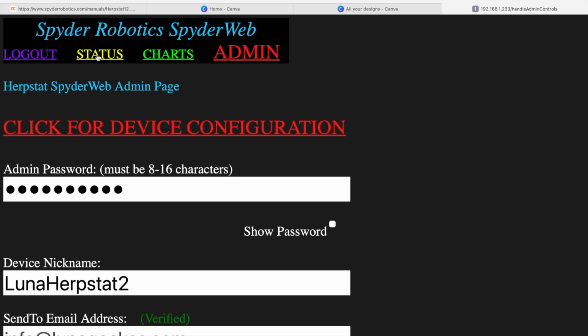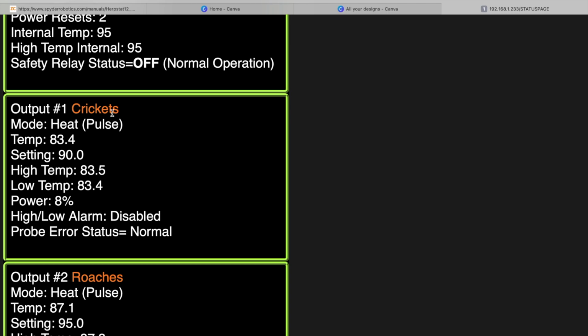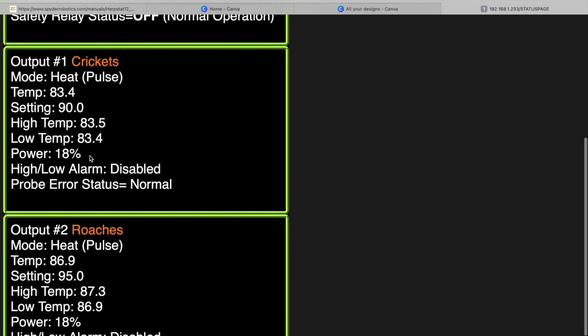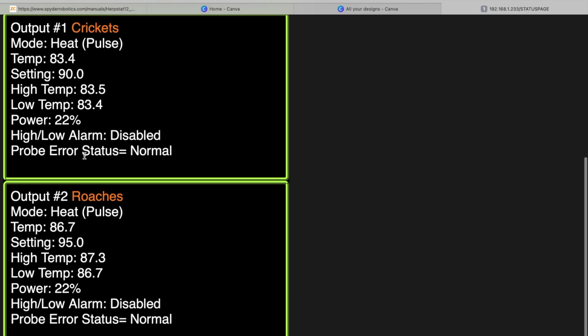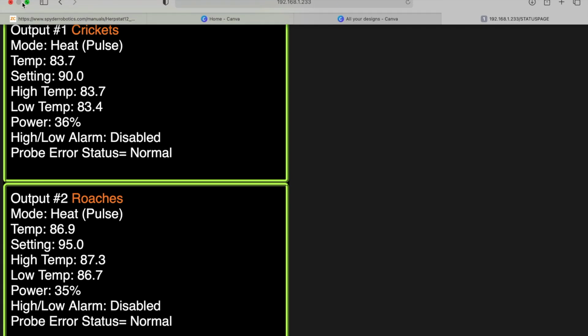We get the beeps acknowledging the change. Take a look at our status, and there you go. Crickets is currently at 83.4 with a new setting of 90. Power is now at 18% because it's coming up. Roaches currently at 86.7. We have a new setting of 95. It's going to work its way up. This little box is loaded with features.